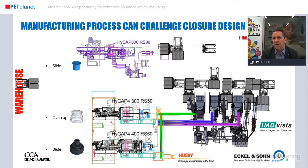individual part gets singularised through either a waterfall system or a rotary hopper. Once it's singularised, we vision inspect each individual part using IMD Vista camera systems. So all three components, prior to getting assembled, get visually inspected. And what we're looking for is the critical parts of the closure that could create a choke hazard, making it easy to remove, looking for short shots, broken bridges, and things like that. We can either then, once they've been inspected, run them back to the warehouse, or in line, we can actually assemble the closures, put them into a bulk bin, AGV picks them up, and out they go into the warehouse.